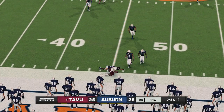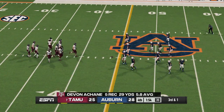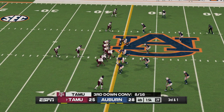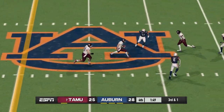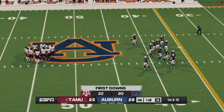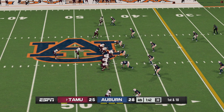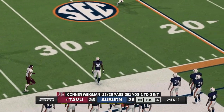Throws complete. He's got room to work. And they push him out at the 44. Now he's scrambling. Runs with it, and he's got room. Decides to slide. From the 45-yard line. First down. Just throws this one away.